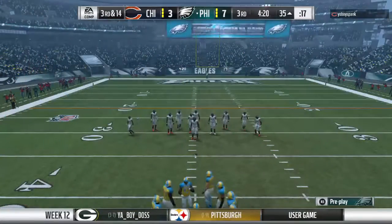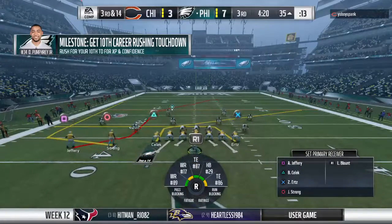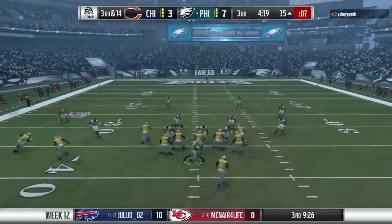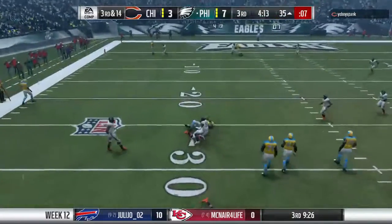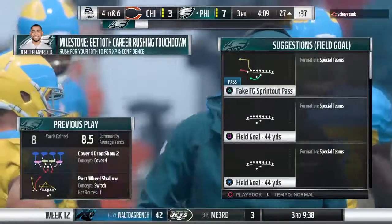The Eagles on third down. They've converted 4 times out of 6. Not bad. This is 3rd and 14. Throwing now is Wentz. Steps away to his left. He may try and run for this. Give him 8 yards that time on the scramble, and now 4th down.